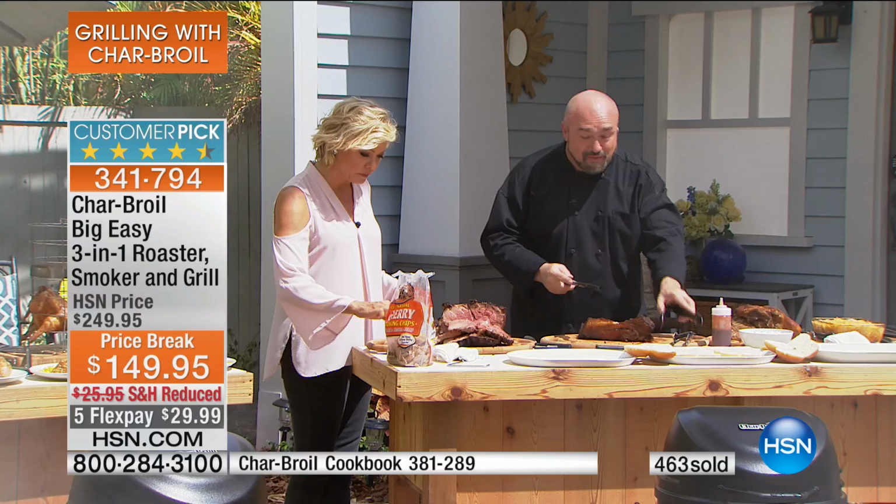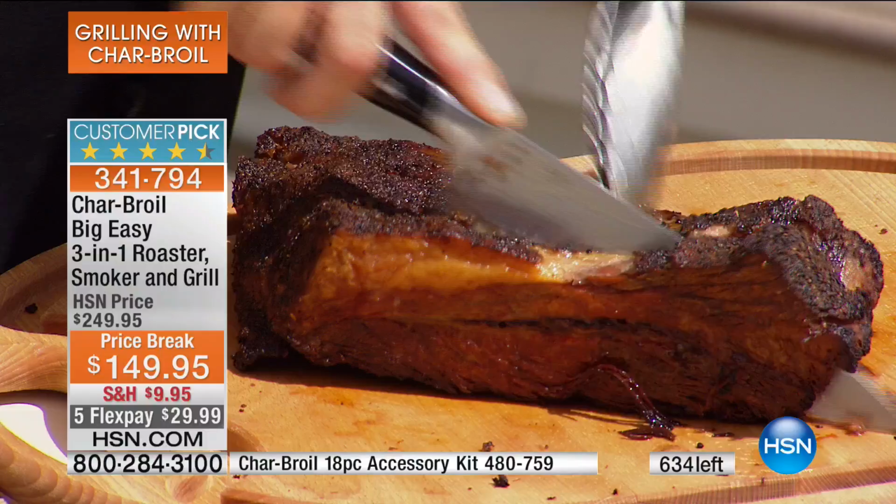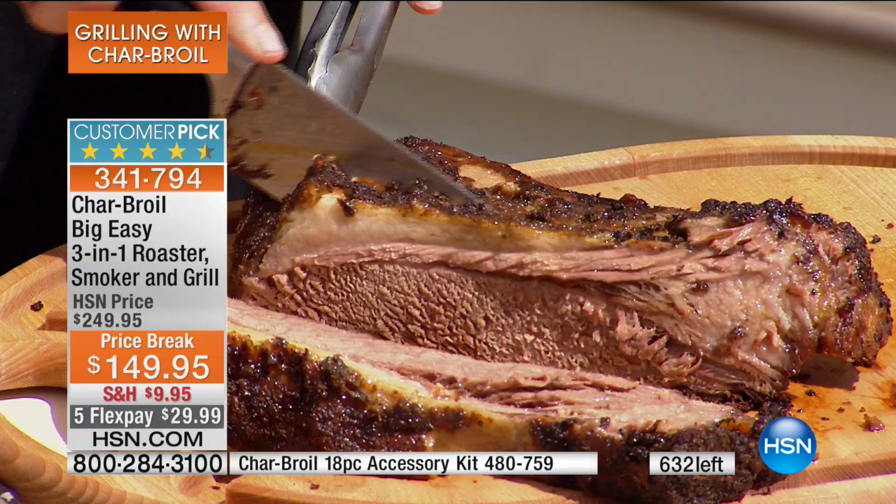How about the part that wins the competitions right here? That's the bark. That's the crust. That's the kind of thing you can only achieve when you're doing true smoking. So watch this. The knife absolutely glides through this. Let me show you that again. It glides through. Amazing.